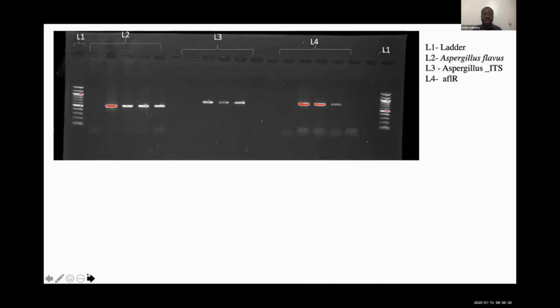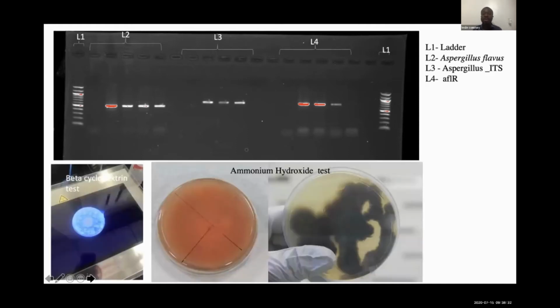whether it is aflatoxin or not. So we also used a chemical method where we used beta-cyclodextrin and ammonium hydroxide. With beta-cyclodextrin, we used 0.1% and viewed it under UV. Aflatoxin is known to be fluorescent in nature, so if it fluoresces, it shows there is the presence of aflatoxin in the strain I'm holding.